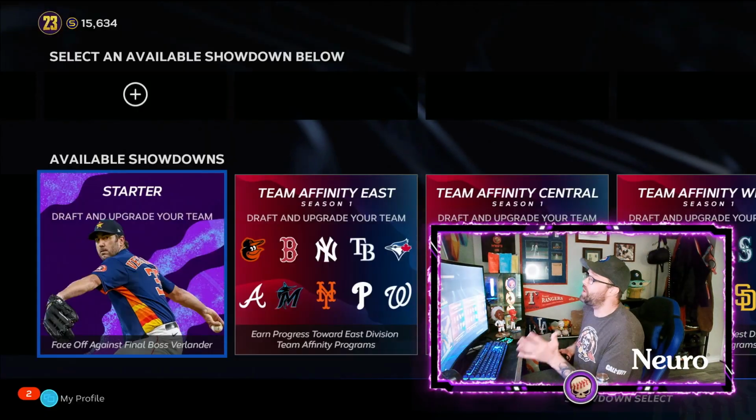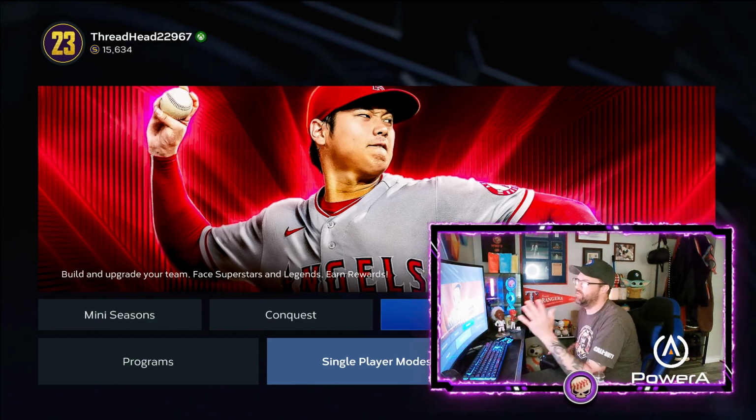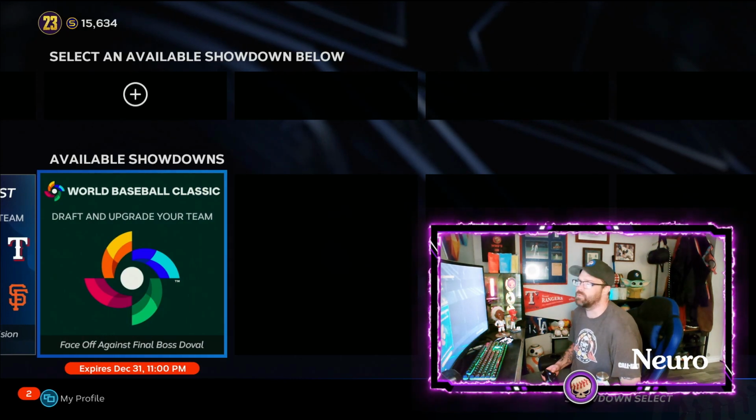All right, you guys, so here we are inside of the Showdown screen. If you don't know where to get to it from here, you actually go to the single player modes. And then it's kind of hidden right behind the camera, but you can see it's highlighted blue right here. It says Showdown. Just click on that. You're going to go into these Showdowns. I've actually already done the World Baseball Classic one on yesterday's live stream. We finished this one on the first try.